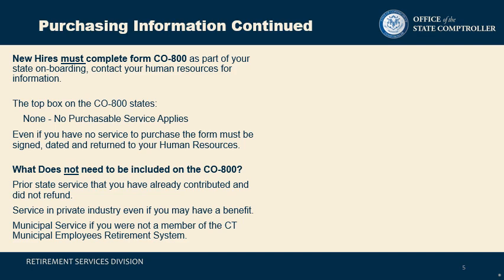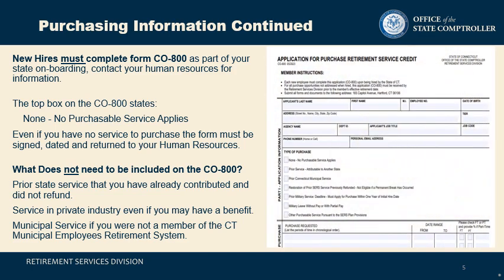You may ask, why am I filling out the CO 800? I just began employment. Why would I think about purchasing credit? This form becomes a part of your permanent retirement record on file at OSC. If no service applies, the top box states none. The form is informative for new employees to understand what opportunity to purchase exists and what would not need to be requested.